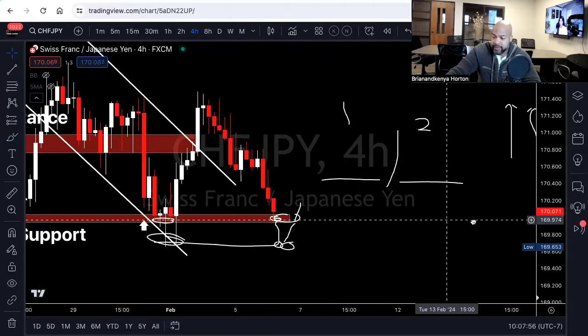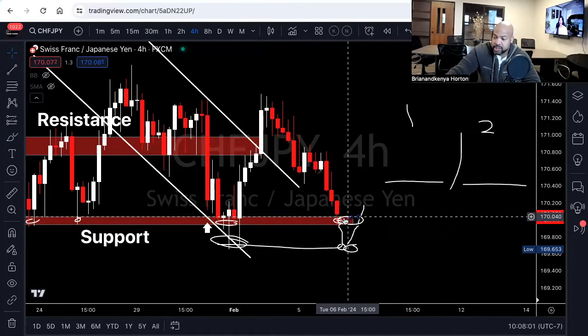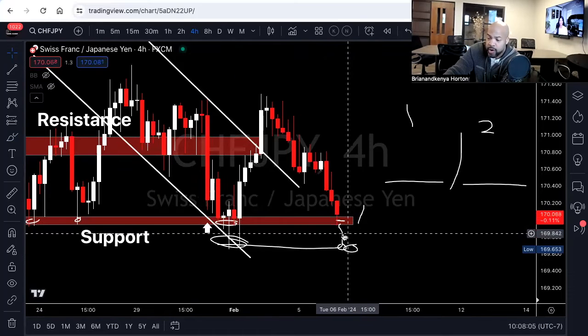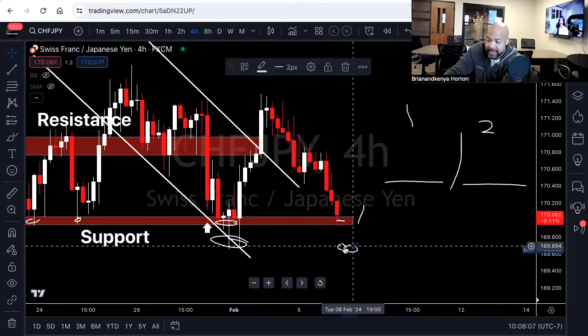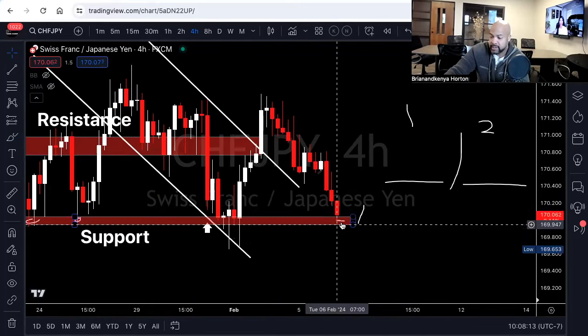Now, we're just in a brief pullback, and I know that this area, this zone, should be the reaction area, okay? So it could be sometime this week, maybe on Thursday, or Friday, or maybe even the beginning of next week. But this zone is definitely key where we're looking to want to buy.